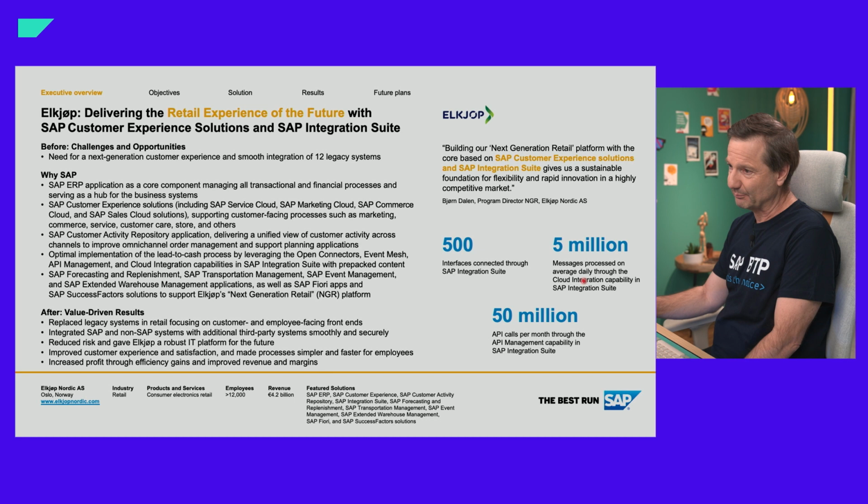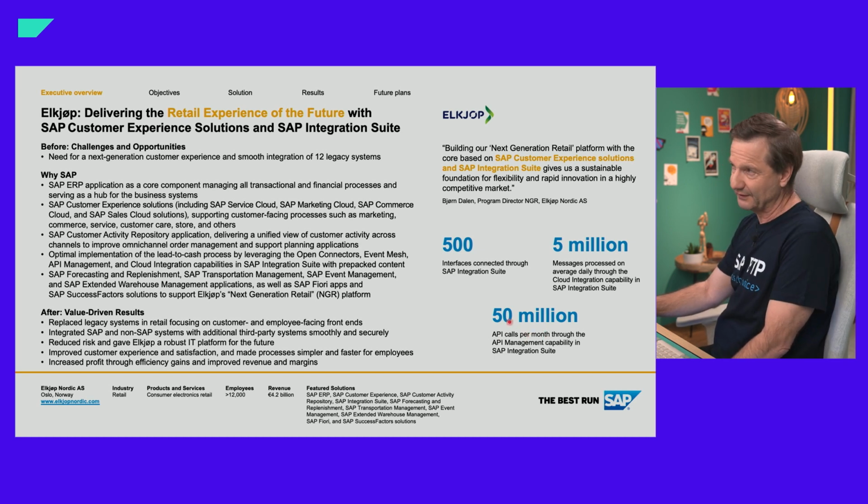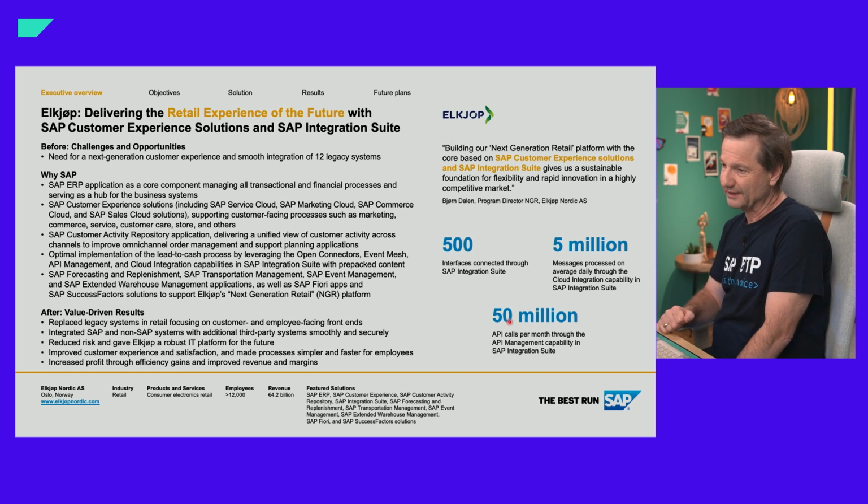5 million messages processed on average on a daily basis for the cloud integration capability. And similarly, 50 million API calls on a monthly basis, so 50 divided by roughly 30 days, also multiple millions of API calls processed via the API management capability of SAP Integration Suite. So also here, the bottom line is SAP Integration Suite is used by customers in high-volume scenarios today.